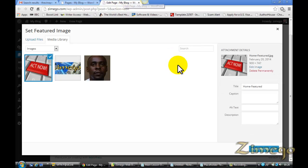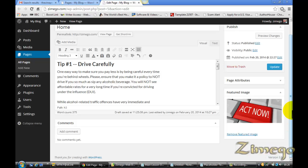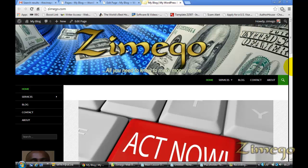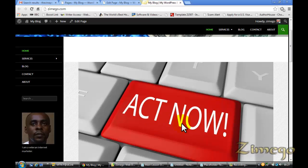Okay, it's uploaded. That's the page. Now we have the option, we can edit it, but let me just set it as the featured image. Let's see how it will look. Update. See how our page looks. Now, because it's the featured image, that's why it's showing on top.